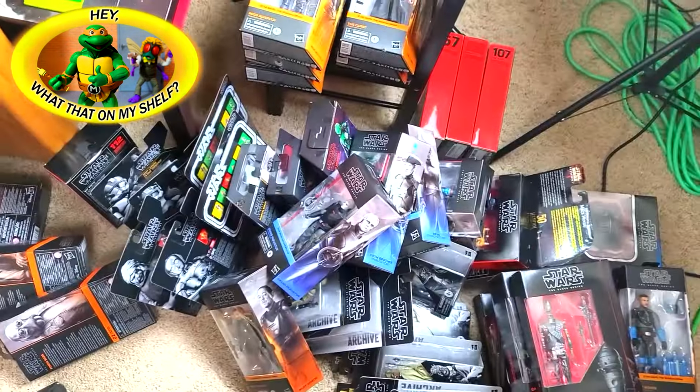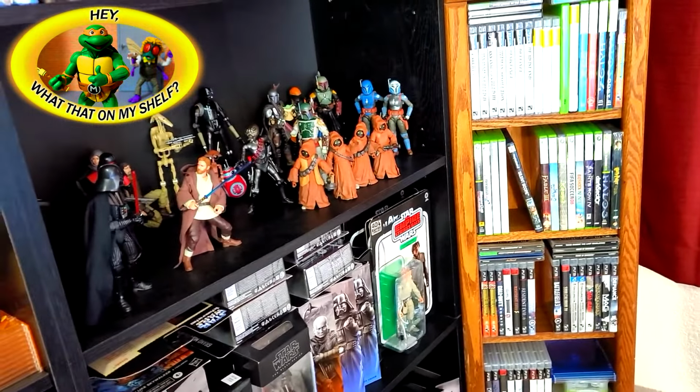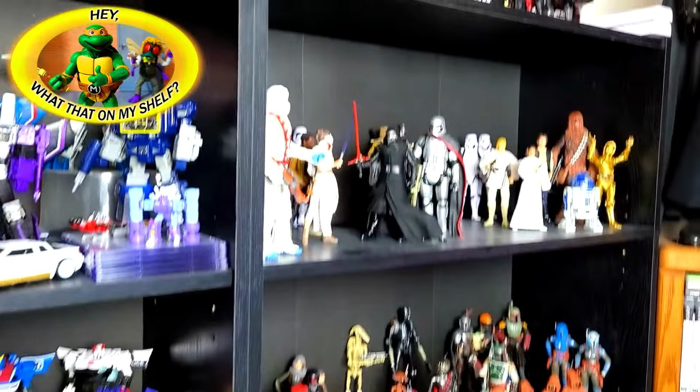All right, I was also gonna show you what's on the shelf as well. Let's see, let's take the camera off the tripod. There's my rows of figures. Holy smokes. All right. Let's come over this way. Maybe I can flip my light over here so we can get some light going. There's a light. All right. There's my shelf at the moment.